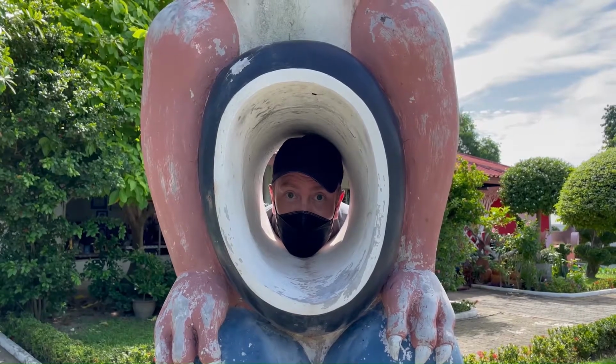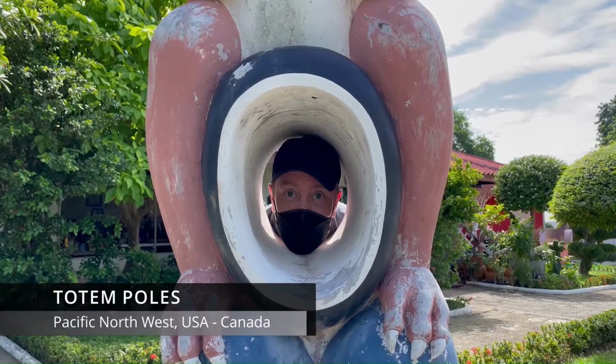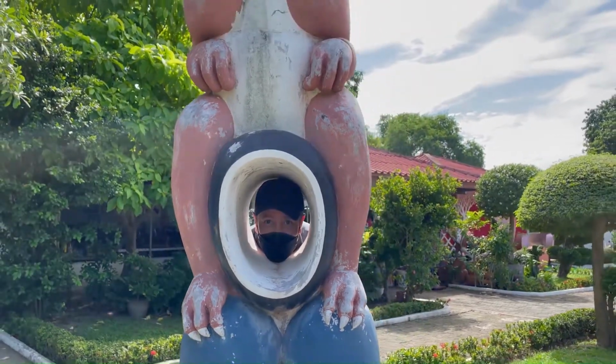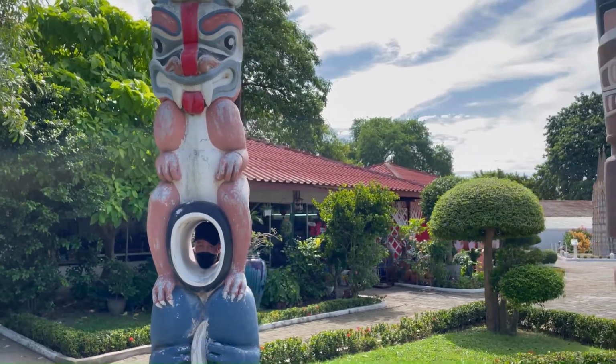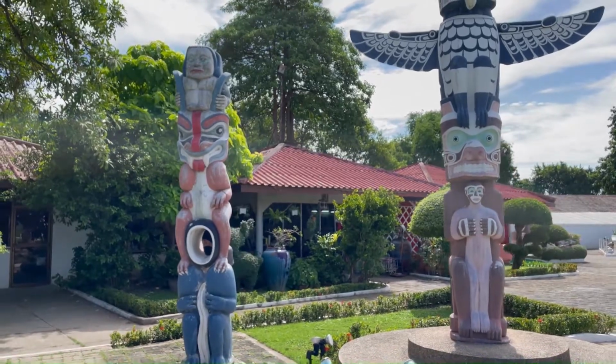Now, these are replicas of totem poles from the Pacific Northwest, which ranges from the USA all the way up to Canada. These totem poles are normally carved from wooden logs and then hand painted to look like this.